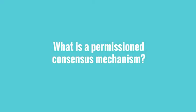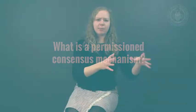A permissioned consensus mechanism is fairly similar with one key difference. There actually is a figure of authority. And so rather than having everyone participating or randomly chosen members participating in confirming a transaction, it's the select few who everybody in the network has decided to trust that get to confirm the transaction. And so again, they see the transaction, they confirm it. Once they do, the block of transactions gets added to the chain, and we move forward ready for a new round.